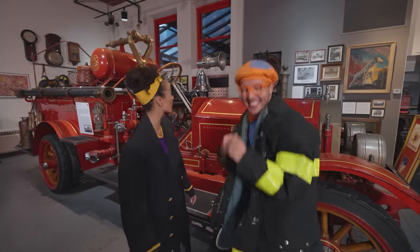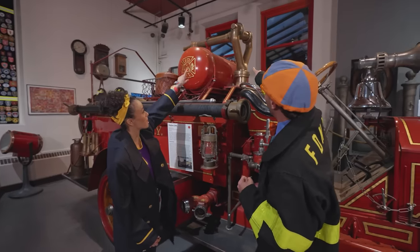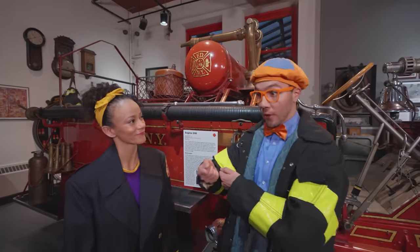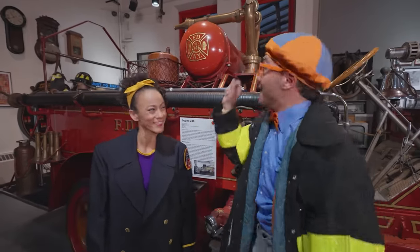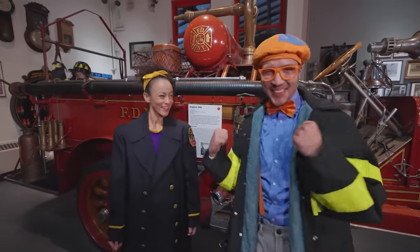Whoa, that's right. And if you look at the top here, Blippi, you'll see the hose. Whoa, check it out. Yeah, that's a big, powerful one. It's really strong and a ton of water can come out of it. There's a hose that a firefighter could hold, but if there was a fire really, really high up, they could spray it with this giant sprayer. Whoa. That's so cool.